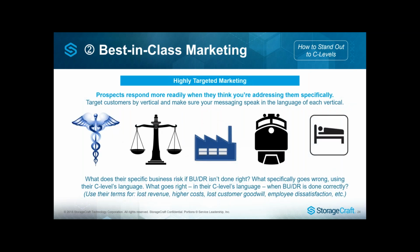When you do your marketing, you also need to do highly targeted marketing. You need to speak in the terms of the vertical markets that you're approaching. If you speak in general terms as a generalist, you are less compelling than if you learn the language of their particular vertical market and you talk to their issues and how those could be improved or addressed with the BUDR solution you're bringing to the table.